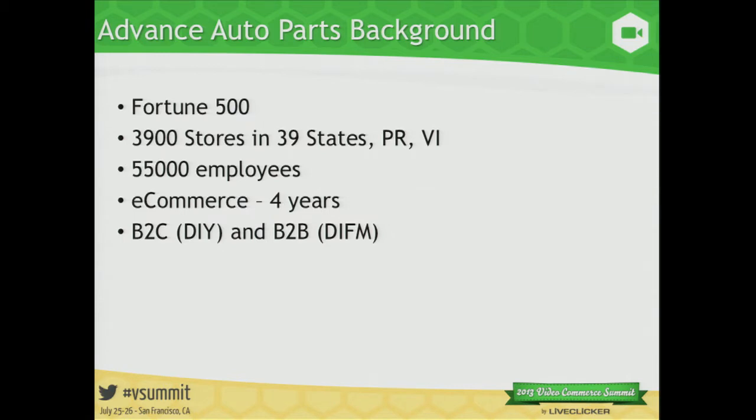We do both B2C, which we refer to as DIY or do-it-yourself, and B2B, which is DIFM or do it for me. That means we're selling both to everyday people who want to do their own work on their car, as well as mechanics and dealers, fleets, and so forth. And we have certainly different approaches for each of them.